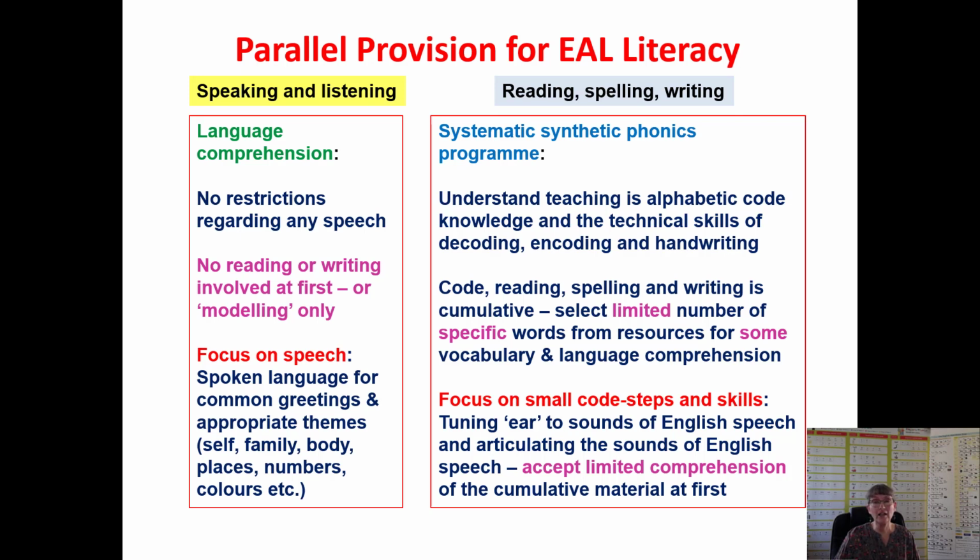At the same time, or in parallel, for reading, spelling and writing, that's when you provide your systematic synthetic phonics programme. You need to understand, and the children do, that what's being taught is alphabetic code knowledge and the technical skills of decoding, encoding and handwriting. So code, reading, spelling and writing is cumulative. That means you're building it up all of the time and providing things that match the code you've taught.